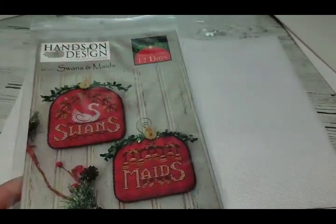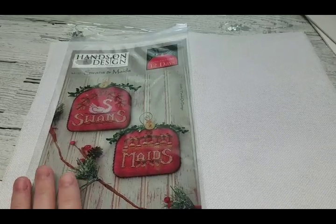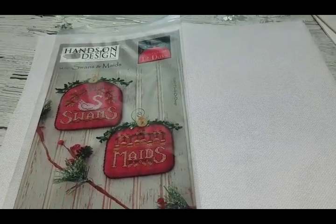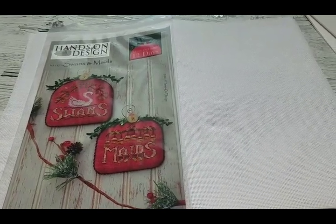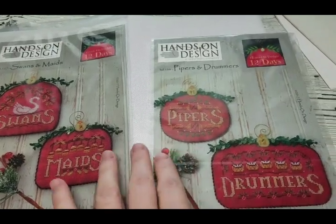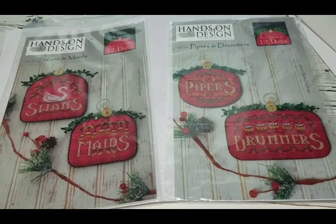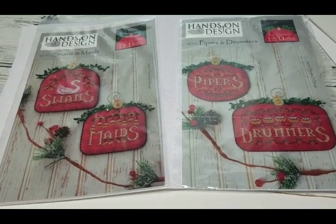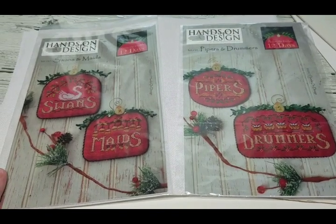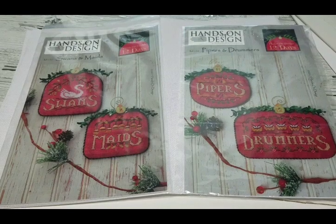And then I was trying to fill out my orders, because I started collecting these Hands on Design ornament patterns, and slowly one or two I'm getting to fill in. So I got swans, maids, pipers, and drummers. I think there's a couple more left only. I can't remember exactly. I'll have to put this in my Evernote app to see. That's where I keep all my stitch information and non-stitching.